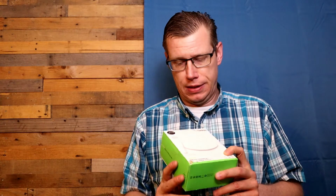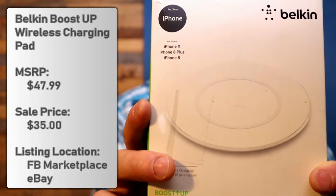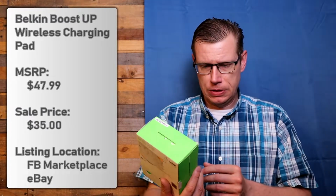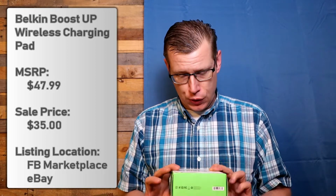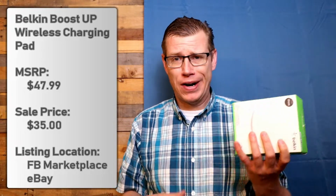So this is an iPhone X, iPhone 8, etc. It's specific to the iPhone, but I know that it'll probably work with other wireless charging devices. But this is a Qi charger. Okay, and that's by Belkin. I don't personally know how much these things go for, but I do know it's not setting the world on fire. I doubt it, but we'll see. Okay.